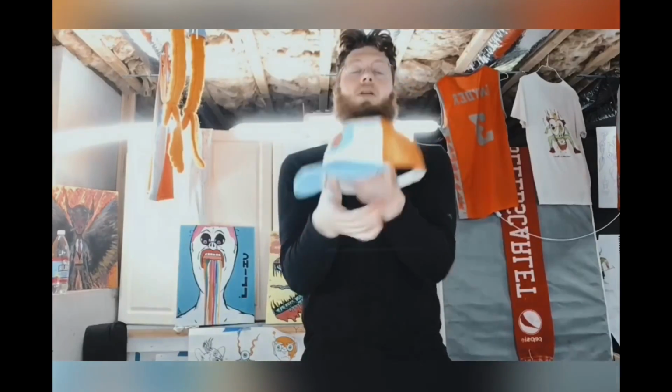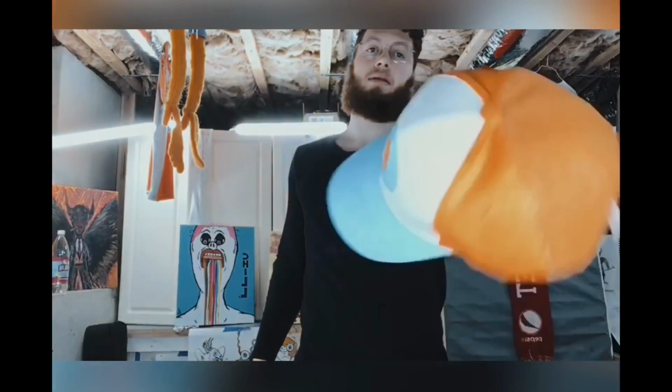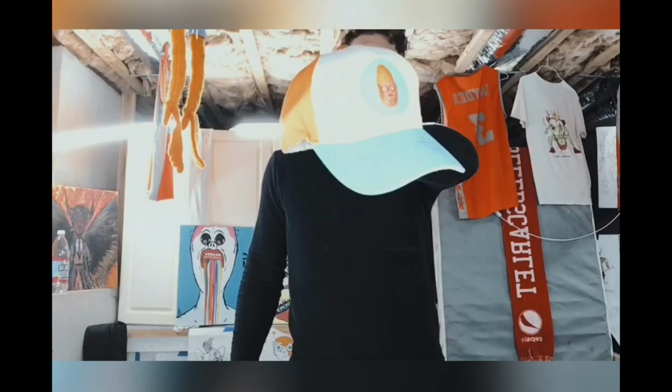So this is my last hat, which I'm not finished yet, but I wanted to put out this video because it's gonna take a long time to dry. Multicolored hat. I think it's pretty dope. It's got like my logo face on it, the beanie.